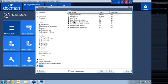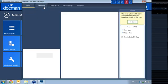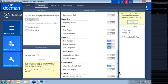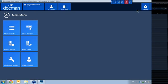So if I go into Dean, for example, double click onto his name, go over to security. On this permissions list, if I just scroll right to the very bottom, you've got a little option in there called maintain privacy officers. You just need to set that to a yes and save. And the next time they log in, they've got to log out and log back in for the change to take effect.